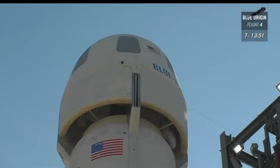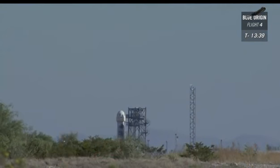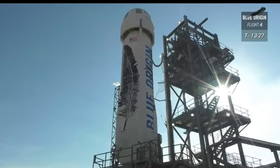But you have 4 minutes to really appreciate and take in all of the beauty and also to play around in the freedoms of 0G. So just as a recap, you're looking at live shots of our New Shepard rocket here in West Texas. We're about 13 and a half minutes away from launch. This is the 4th flight of this New Shepard rocket. Again, a truly reusable rocket.